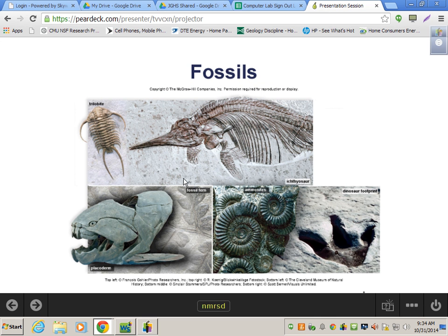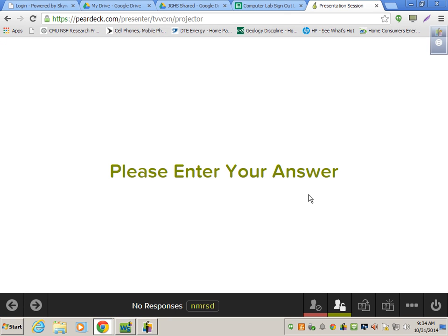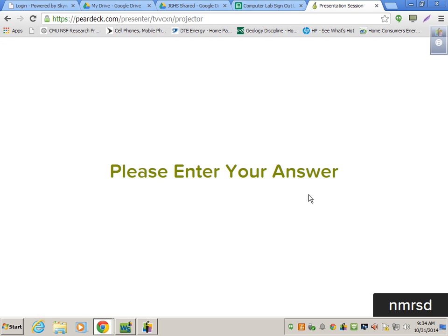So here we are talking about fossils. If I ask you the question, now that I've asked you about the three types of rock, what type of rock makes fossils? This should be a rather simple question to answer.